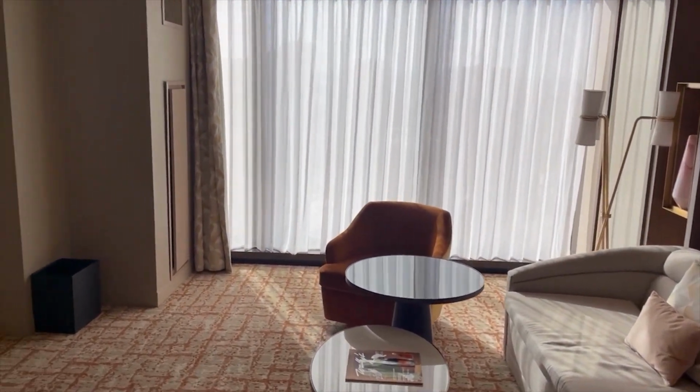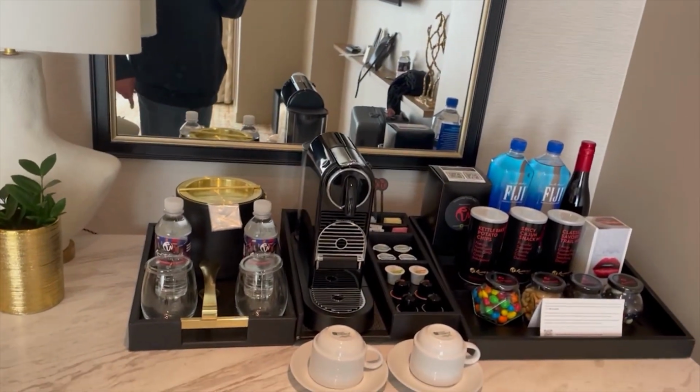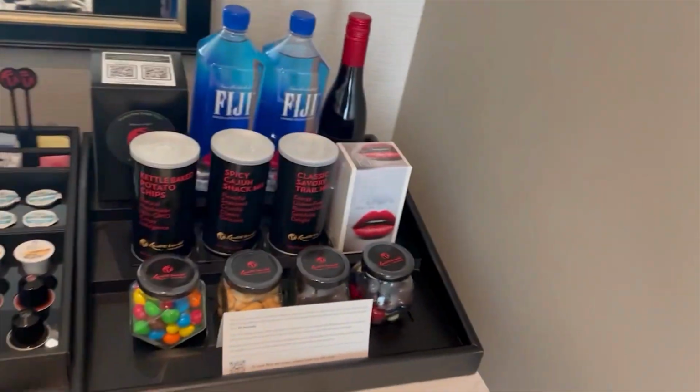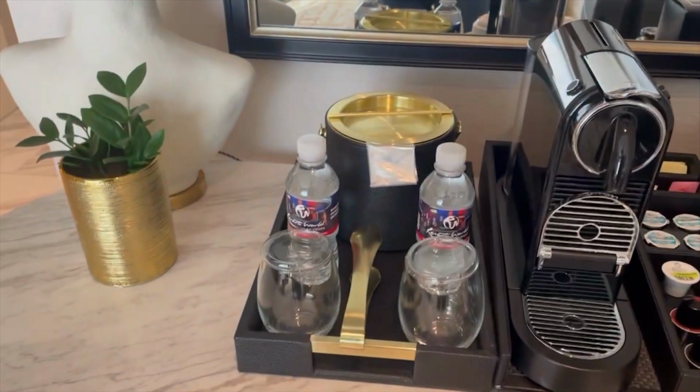And then here we have the living room. One of the TVs, as well. We get a nice little espresso machine. Of course, all the nice purchasable goodies. Give us a couple little waters for ourselves. And then of course you have the 2 different fridges.